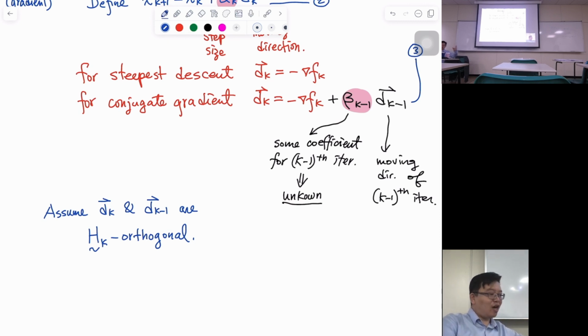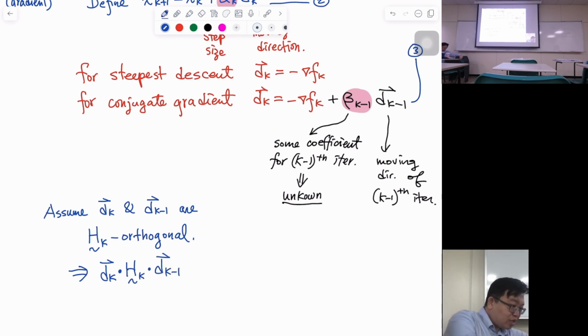That means later on, I can apply Hk on each one of them, so that particular one will be transformed to a newer space, and the original one and the transformed one will become orthogonal. And the way I'm gonna transform it is based on the Hessian Hk. Okay, so if you are happy with what I assume, then you must agree dk dot product Hessian k dot product dk minus 1 now equals 0. Because that's the equation you must satisfy if you assume two vectors are some matrix orthogonal. If that is true, then you have this equation. Okay, so I'm gonna call this equation 4.